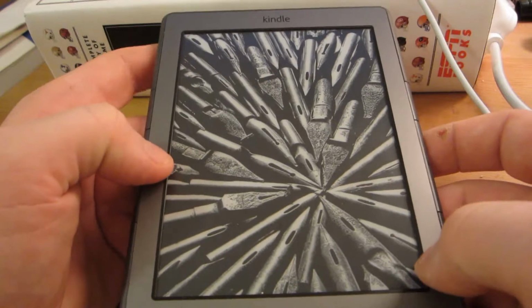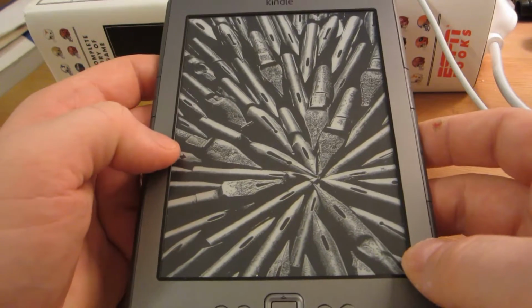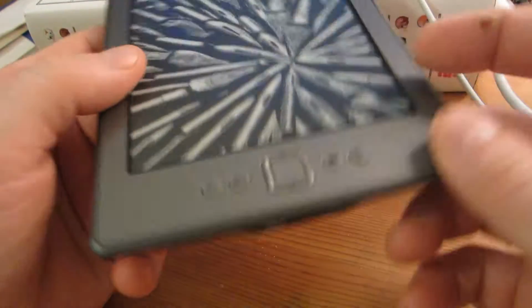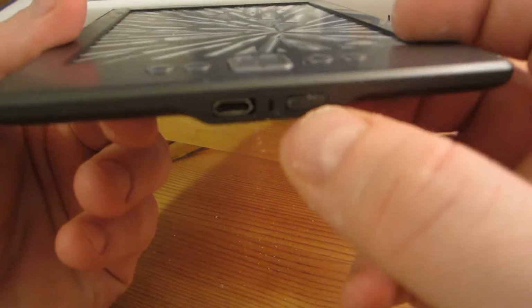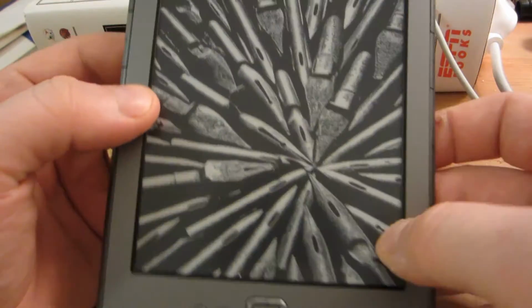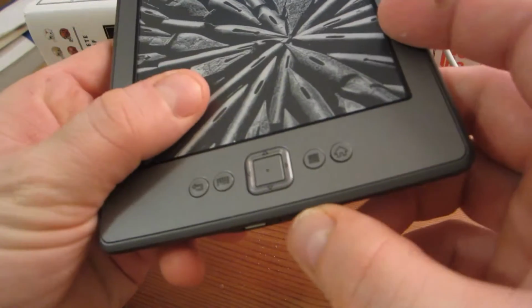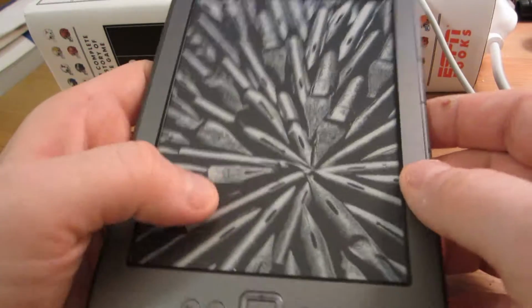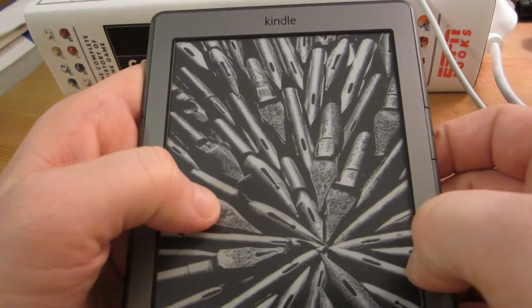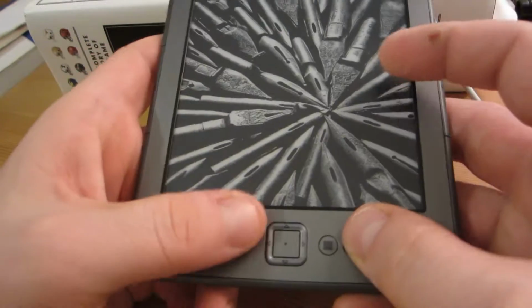Anyways, here's the problem. Anytime the device sits for more than about 10 minutes idle and not plugged in, and I come back to turn it on, I should be able to push this little button right here and have it come back to my page, right back to the screen. But there, see, I'm pushing the button, nothing. Can't get it to go back on. So what do I have to do?